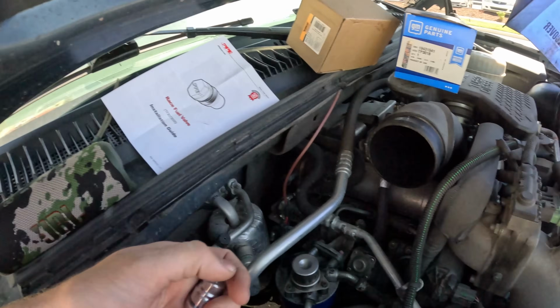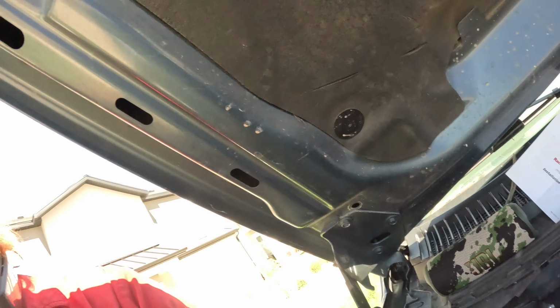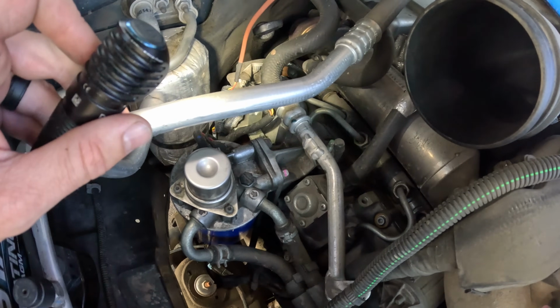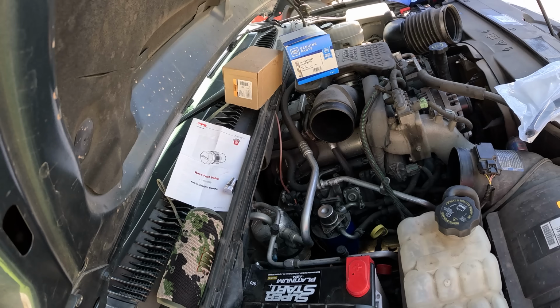Now the other thing I brought with me is one of these fuel rail adjusters right here. This is actually a fuel pressure adjuster, and I'm gonna replace that with a racing one that's just built out of higher quality materials, and this will get this truck running back all around. I'm not gonna need that fuel pressure bolt, but we're gonna go ahead and replace it while I'm over here working on it.